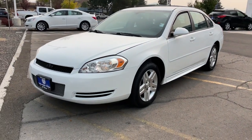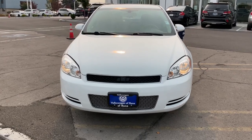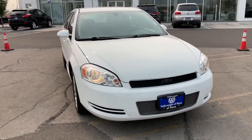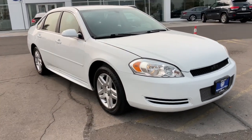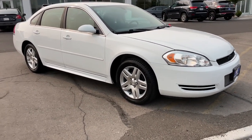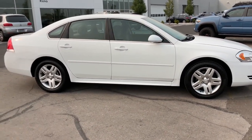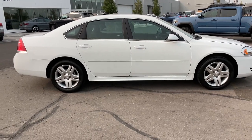Can you see yourself in the 2016 Chevrolet Impala Limited? With less than 70,000 miles on the odometer, this vehicle stands out from the rest. This vehicle delivers the best of sporty styling and modern efficiency. Confidence comes standard thanks to driver-focused design, state-of-the-art safety features, and a premium feel.